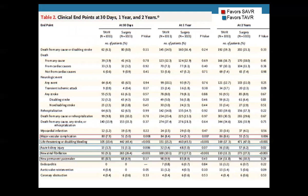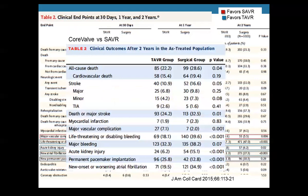Yep, and that was my next point. So absolutely no statistically significant difference in permanent pacemaker placement. And just as a reference, that's in comparison to the core valve trial, so 2-year outcomes of the Medtronic core valve self-expanding valve. In that trial, there was a statistically significant increase in the number of pacemakers implanted with core valve as opposed to surgical valve.